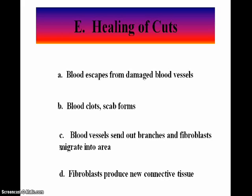Now, with large open wounds, granulations will also appear after the appearance of fibroblasts, and they will surround blood vessels and help to repair blood vessels.